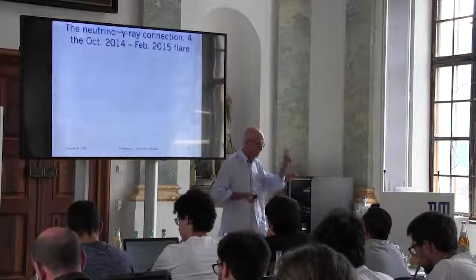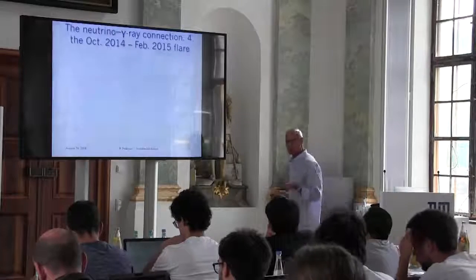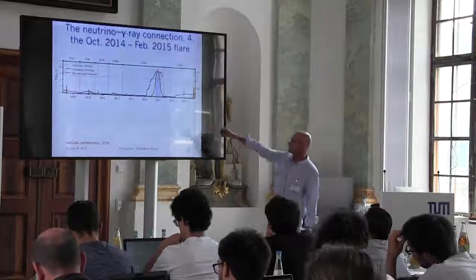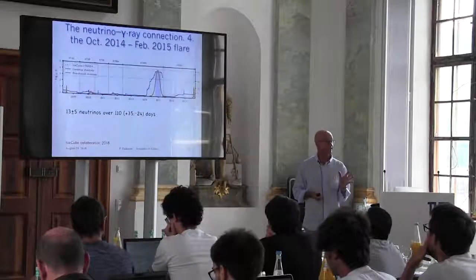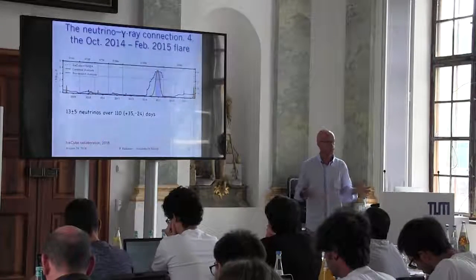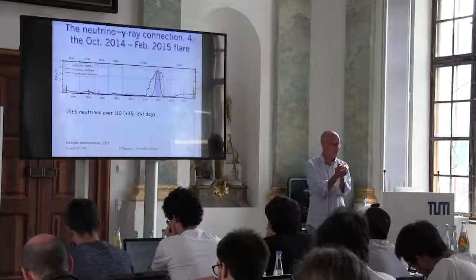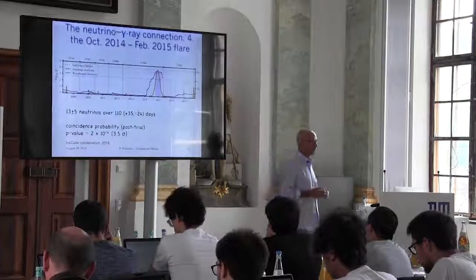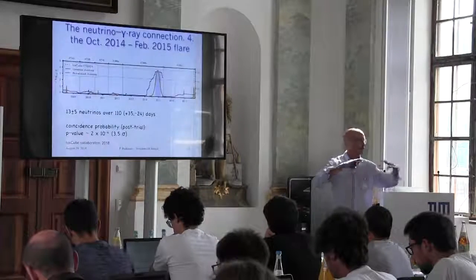But there's more. This was one neutrino which was detected in September 2017. Then the IceCube collaboration went back to the archive and they found this neutrino flare at the end of 2014. By flare I mean that they found about 13 neutrinos coming from the same area within 110 days. This is big news, okay? In one case we have one neutrino, here we have a cluster of neutrinos coming from the same area. The p-value in this case is again around 3.5 sigma. So basically this p-value is: what's the chance that I see this number of neutrinos above the background?